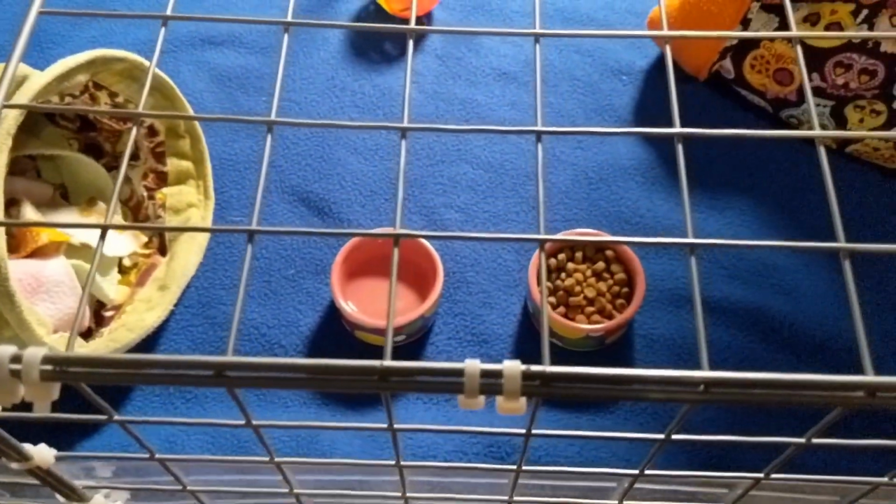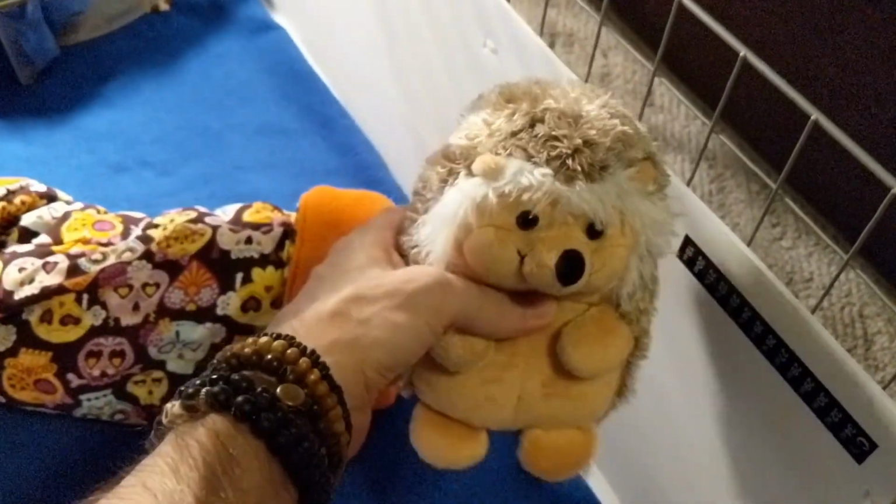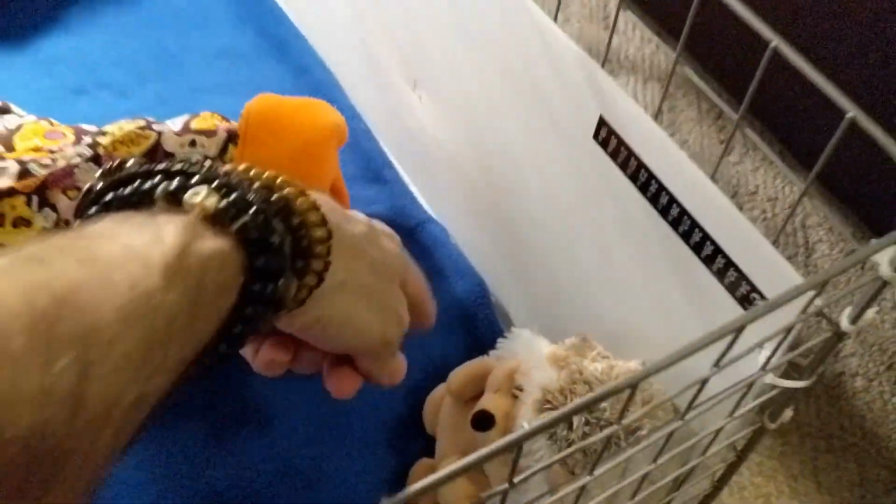Of course, the food and water bowl, couple toys. These are just dollar store cat toy ball things. She's got a little stuffed hedgehog. She likes to grab him by the foot, drag him around a bit.